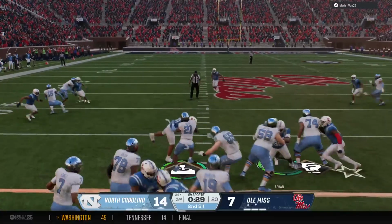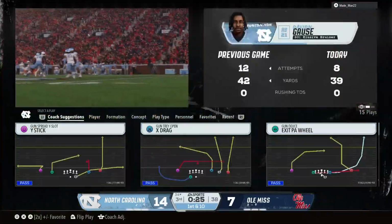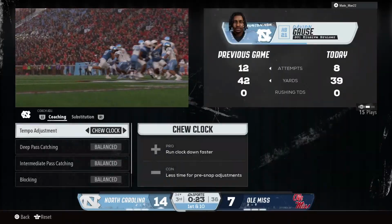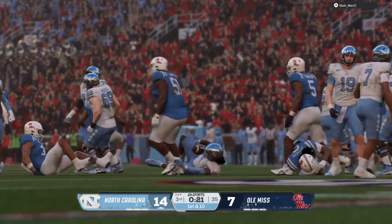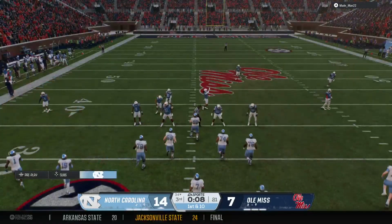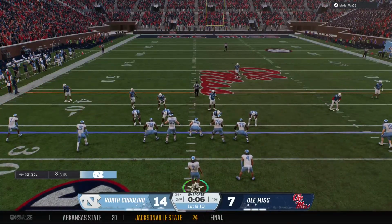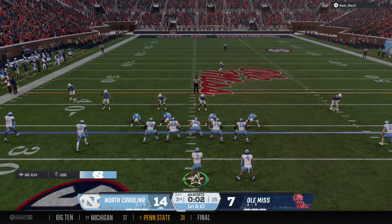From the shotgun, they'll run it. The Tar Heels will keep this drive going. This shouldn't be a surprise to anybody. If you've got the lead in the third quarter and you want to keep it, you got to bleed the clock. Best way to do that, run the football. And you're now seeing this offense call these run plays back to back. They are trying to be physical, and they're trying to stay on the field.